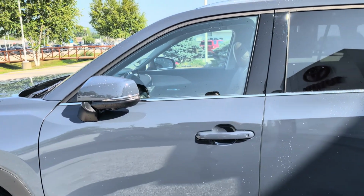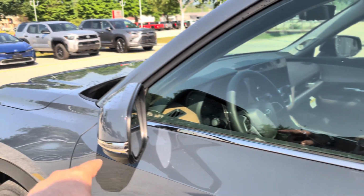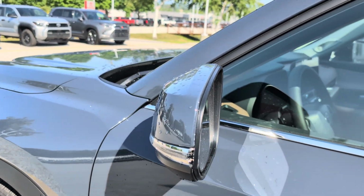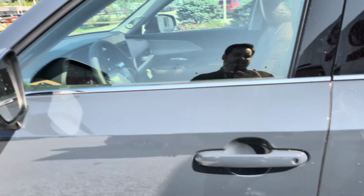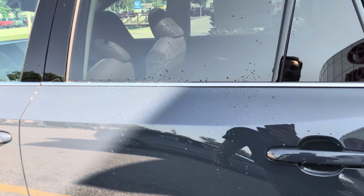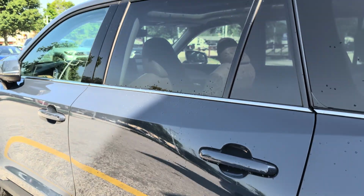So when you unlock the door, all you got to do is this. And the door unlocks, those fold out. You have the blinker built in here. Part of the 360 camera is right there. You also have smart key on every door, so I can lock the car with a push of a button here on the back door itself.